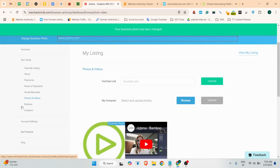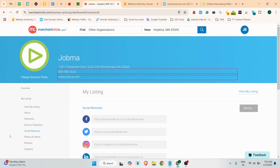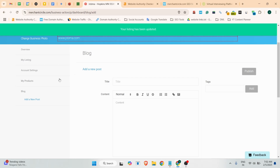And what we can do next, you can see there is a social network option. You can click on this. There you can add all your social channels. Once you complete these things, click on the save changes button, and we have completed all the things. And if you want to upload a blog, you can see there is an option.